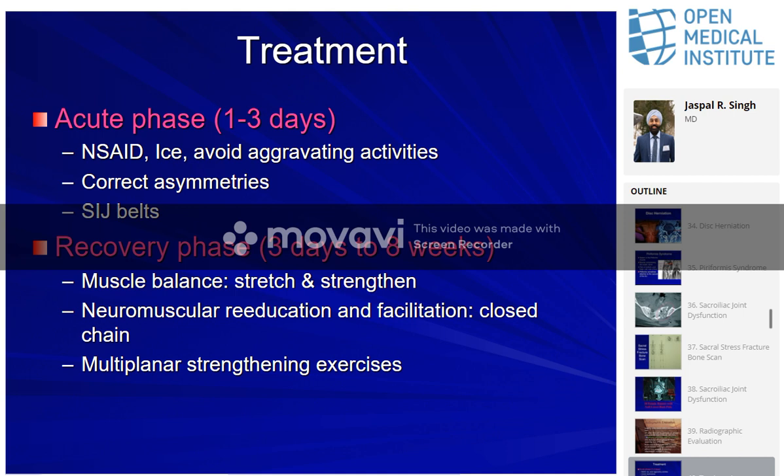But it's not going to be effective unless we correct the tight muscle, which is our hip flexor. And I think most of our patients, even us, neglect stretching for strengthening. And unless we stretch out that hip flexor, we're not going to get a good outcome.